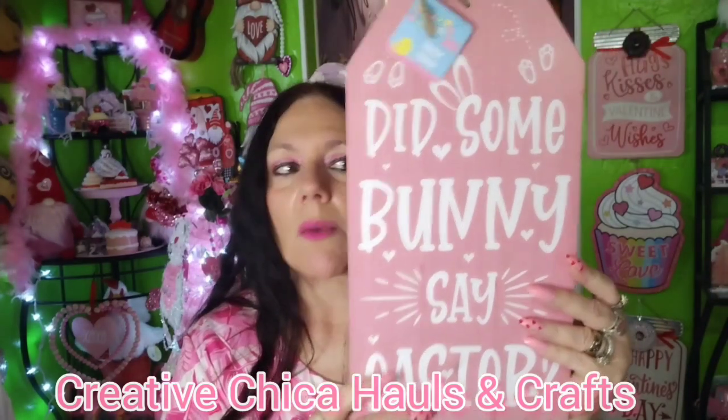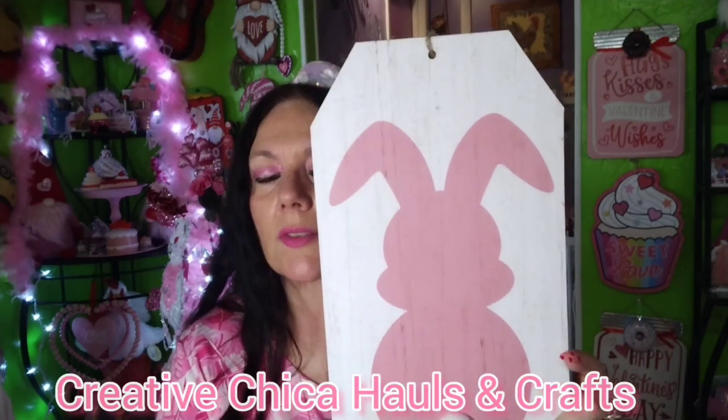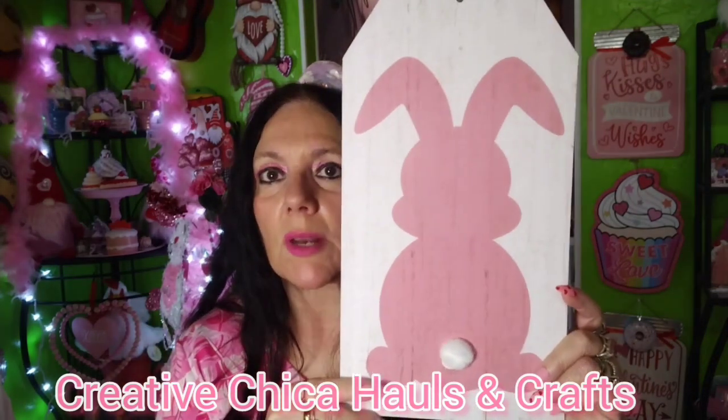Okay, so I found this little tag-looking sign and it said, "Did somebody say Easter?" So I got that, but I bought it for this. Isn't that cute? I'm going to set it back there somewhere on my wall whenever I decorate. That's adorable. I know that I have some signs, I do, but I'm going to mix and match them and see what I can do.